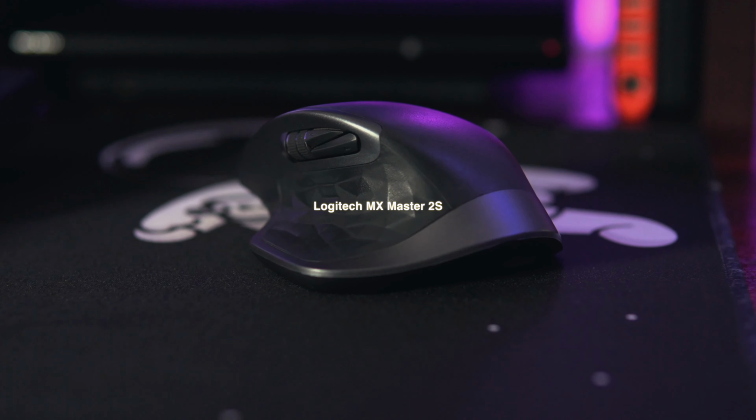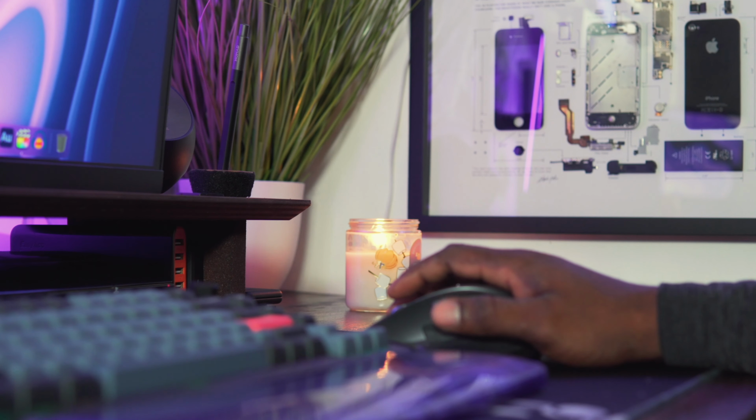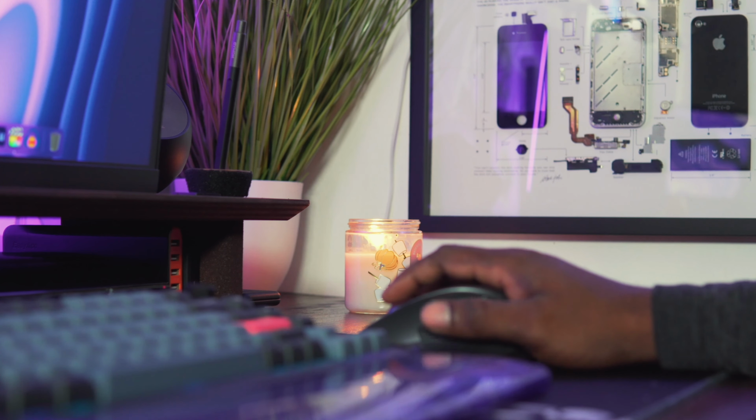And my mouse of choice is the Logitech MX Master 2S. This is the best ergonomic mouse I've ever used, and I don't think I would ever use another mouse anytime soon, because this just works and feels perfect in my hands.